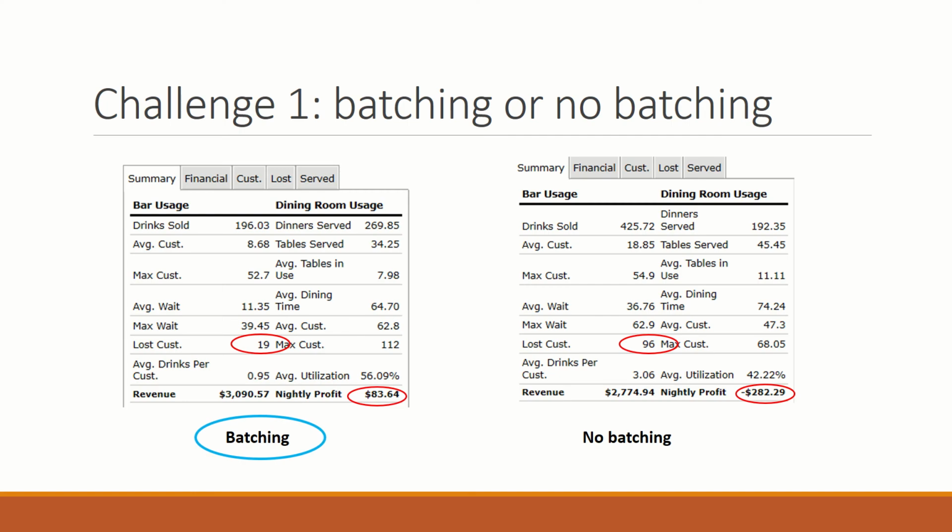So the first challenge that we have is to choose whether to batch or not to batch. This is basically when customers arrive into the restaurants, they go to the bar and then are seated into the dining tables. So batching means we wait until 8 customers are grouped, and then we place them onto the table. So if, for example, a group of 2 people only arrive, we will wait until another 6 people arrive and we place them all in one table. That is what batching means.